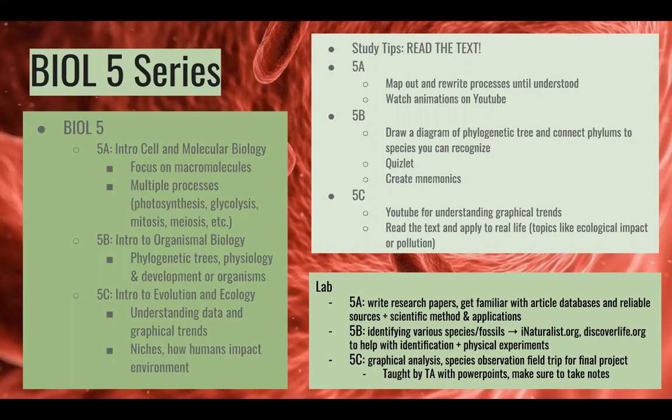For the second section of the series, for 5B, you'll be encountering a lot of phylogenetic trees and evolutionary trends associated with the evolution of species. So with terminologies playing a big part, being able to really distinguish between species is going to be the key and the essential tool for this part of the bio series. And with this, again, taking advantage of the technology that we have through YouTube and Quizlet is the best tool for studying, because for me personally, I found 5B to be a lot more memorization heavy, more so than just applying.